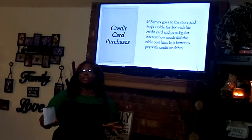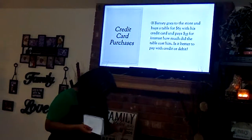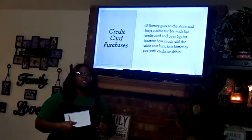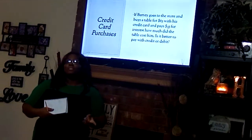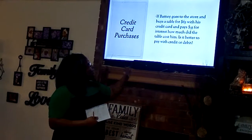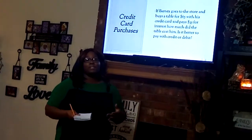Now let's sit here and think about this, the advantages and the disadvantages of using a credit card. The table originally cost him what? Good job, it cost him $65. But because he used his credit card, he has to pay interest, right? He apparently has a really high interest rate. He has to pay $35 in interest fees for using his credit card to make that purchase.